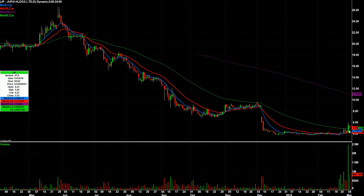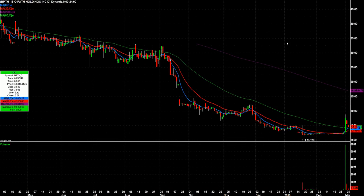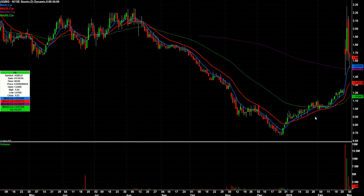JP had this big volume day yesterday, then a quiet inside day today. We'll see if we get a third day play there. TLRA back on bounce watch, just another red day. Volume's declining after this big 2-day move. Pretty good setup for a turn tomorrow. BPTH, massive move, 2 days lower on declining volume. Another good setup for a possible rip higher after a couple-day pullback.